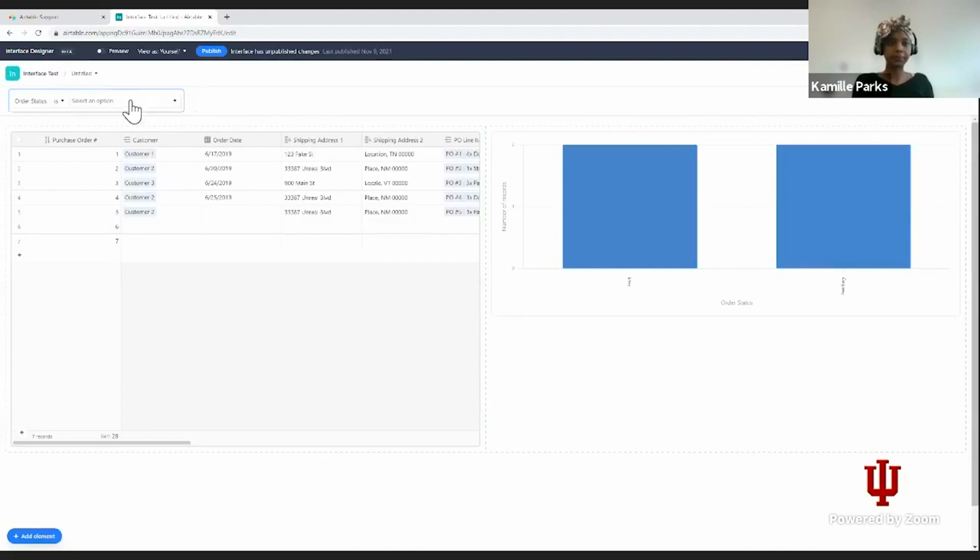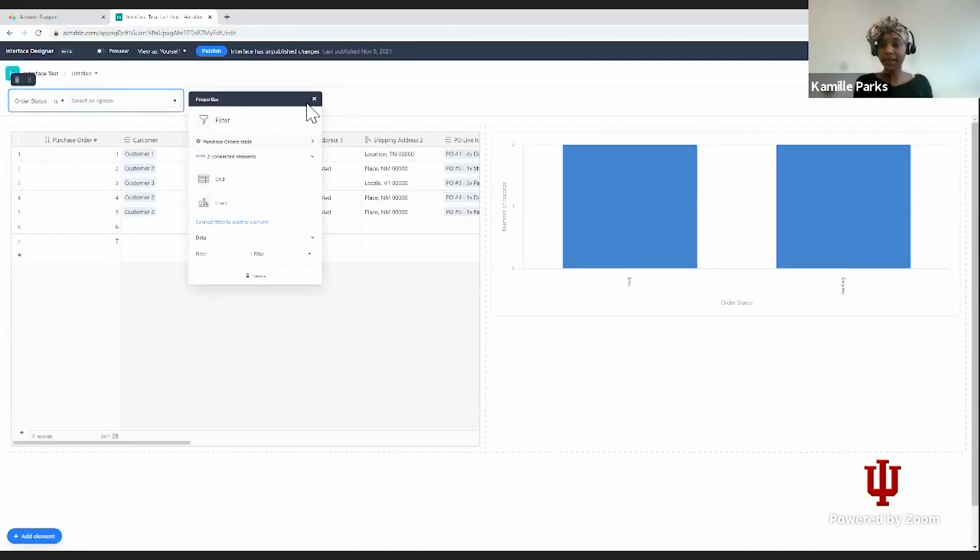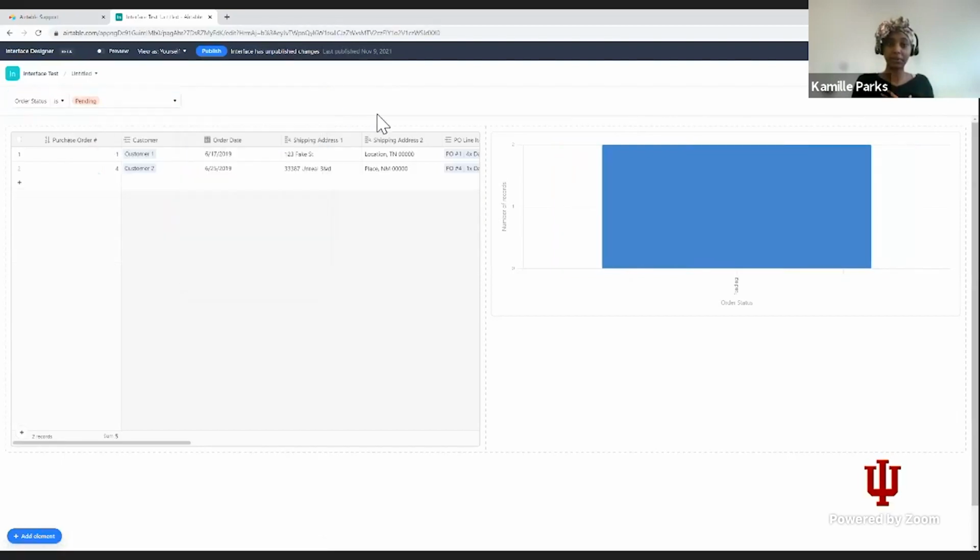So up at the top is a filter component that I have, and I have it connected to both this grid and this chart. So if I wanted to filter where order status is pending, like I would do with any view, it controls both the grid and the chart at once. That's not something you can do with the dashboard. You can affect what is shown in a view, and you can have each app pointed at that view, but apps aren't able to talk to each other.